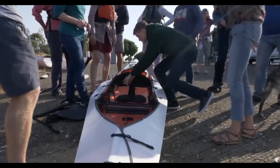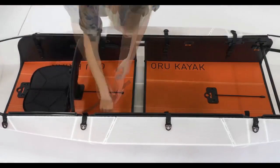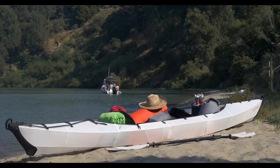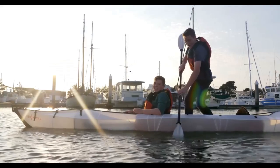The name Haven says it all. It easily holds two, but that's just the beginning. Switch a few buckles and it's a high-performance solo kayak. There's tons of room for gear. Camping anyone? That's the life. It's our most stable boat, sitting or standing.